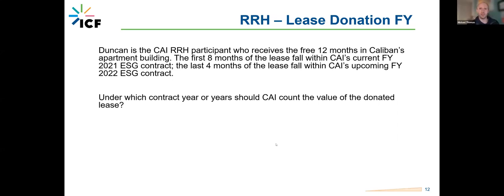Yep, we're going to do another lease one. And like Gordon said, these are a little tricky by design because match is tricky. So we wanted to reflect that. Duncan is the CAI rapid rehousing participant who receives the free 12 months in Caliban's apartment building. The first 8 months of the lease fall within CAI's current fiscal year 2021 ESG contract. The last 4 months of the lease fall within CAI's upcoming fiscal year 2022 ESG contract. So you've got 2 fiscal years there, 2 different contracts. Under which contract year or years should CAI count the value of the donated lease?